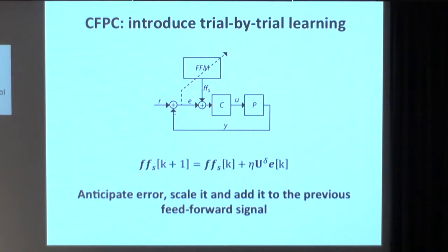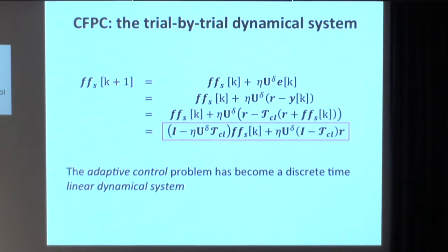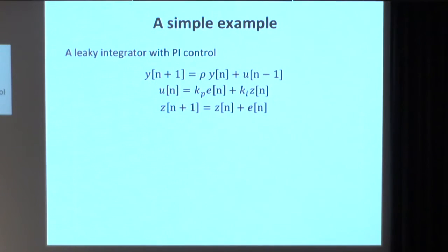The point is now I can plug the description of the system into this learning rule, and I get what is called a linear dynamical system in which I can simulate learning. So it becomes a concise description of the learning algorithm, but now the learning algorithm is transformed into a dynamical system. So what's the use of it?